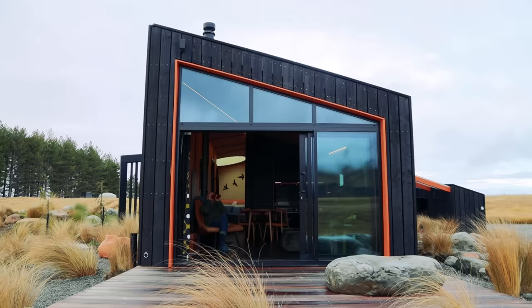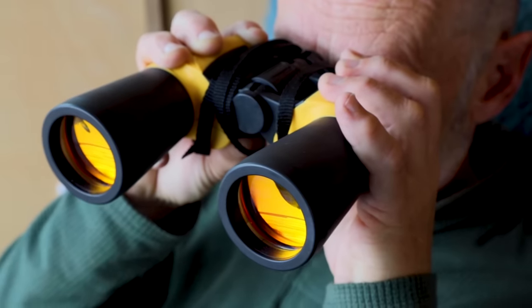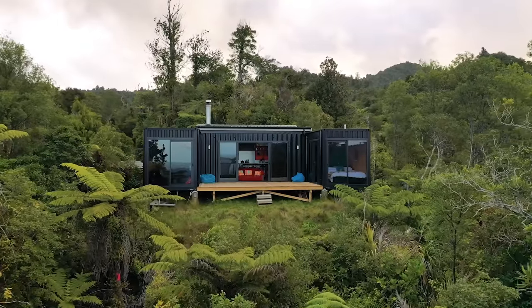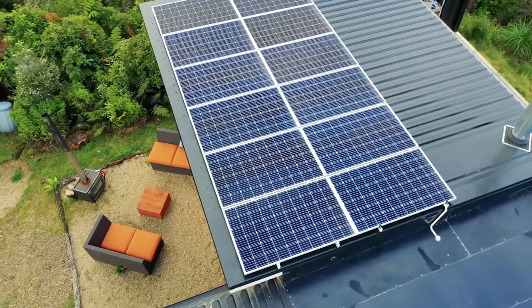Overall, this is a cabin which is just as beautiful as it is functional, and a place I'm sure we would all be more than happy to call home. Now, we all love shipping container homes, and Rosie's container home in New Zealand's Coromandel is one of the best that we have seen yet.